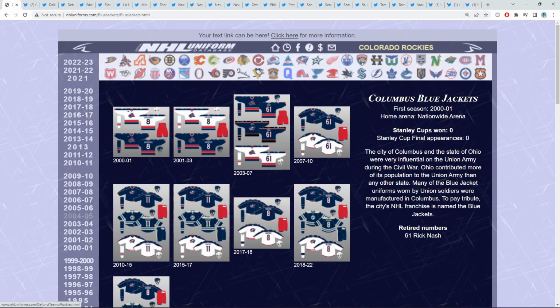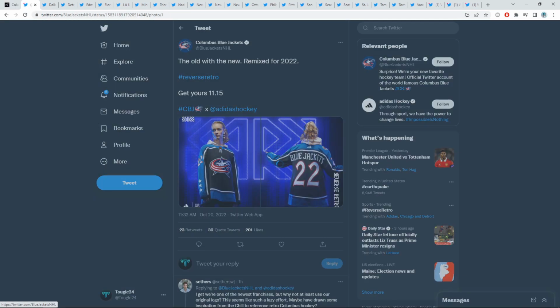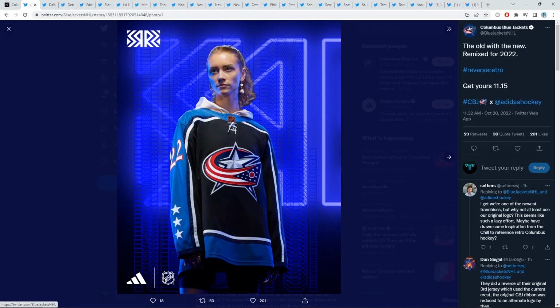And all of that good momentum comes to a grinding halt with the Columbus Blue Jackets. My goodness. This was their reverse retro last year. By comparison to the 2022, this jersey is an A++. I thought this jersey was, it's okay. Good use of the old original logo. It's fine. This is probably, certainly so far in this video, the worst one we've seen yet. And it's got to be in my bottom 3, if not the outright worst.